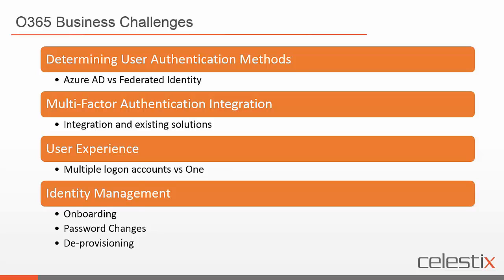The user experience is obviously a big challenge there. Again, two accounts or one account. How do you want users to log in? Where do you want users to be able to change passwords? And the last piece is the identity management aspect, the basic workflow of how do we onboard new employees? How do we do password changes? How do we do role changes for the employee? Say they move organizations, how do we change attributes that pertain to them? And then lastly, how do we deprovision an employee based upon an HR action? Either they've relocated to a new position with a different company, or in the bad case, if they're terminated.